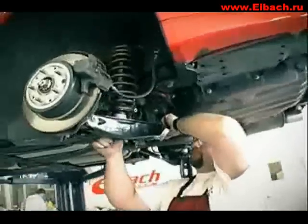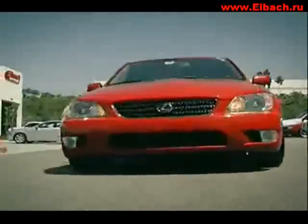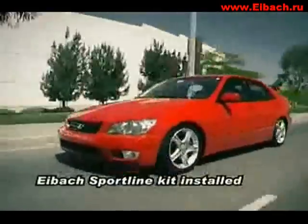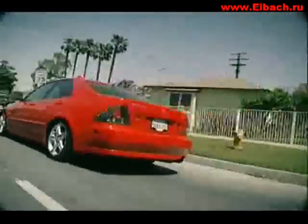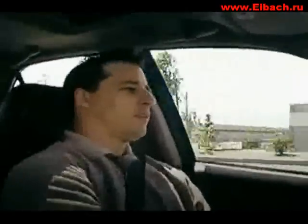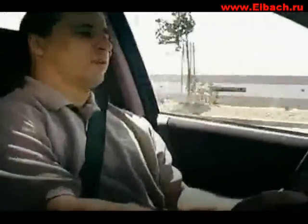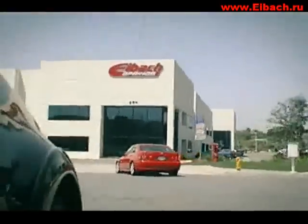It's a start, but to see if it is up to our performance standards, we simply need to drive it. We're test driving one of our new developed Sportline kits, and we're determining the vehicle dynamics in both slow and high speed conditions. We're trying to determine if the lowering and handling is effective for street and performance driving. Why should we believe what this guy has to say about performance driving? Well, this is what he does in his free time, and he is not the only race car driver at Eibach. So let us now see how everything begins.